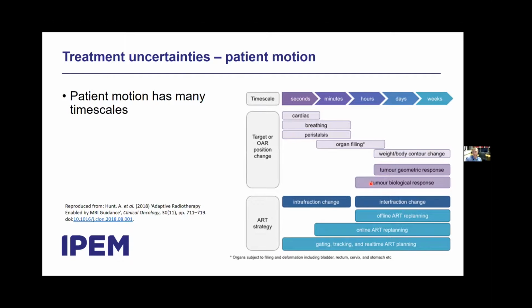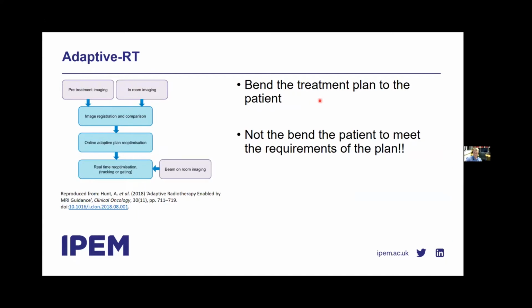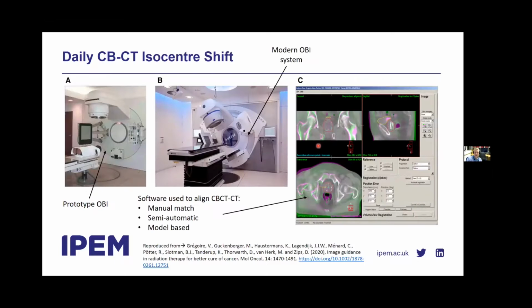This means that the CT scan that we've done all our modeling on is actually only a snapshot of the patient in time. So what we really want to do is adapt our optimized radiotherapy plan according to the anatomy of the day. This is where we get into the paradigm of adaptive radiotherapy, where instead of bending the patient to match the optimized treatment plan, we're going to bend the treatment plan to match the patient. I should stress at this point, we do have tools to account for gross setup shifts already in conventional linacs.